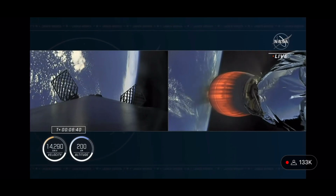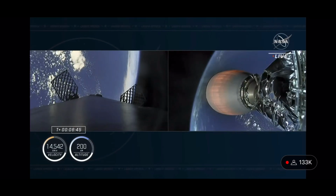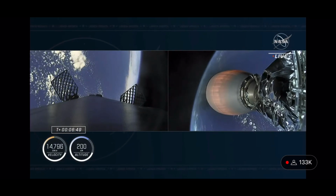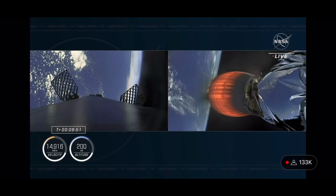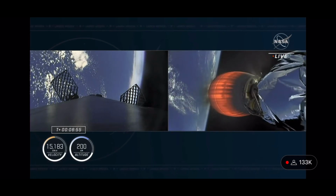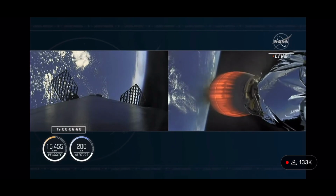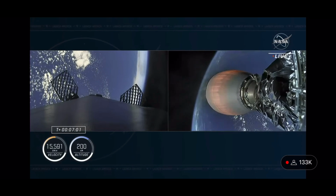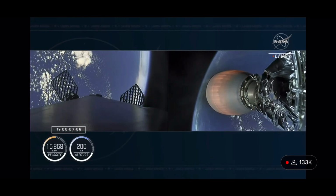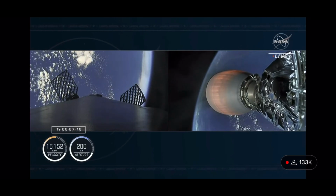For those of you just joining us, just over 6.5 minutes ago, our four Crew-5 astronauts launched from Kennedy Space Center in Florida, and they are now making their way into orbit on the second stage inside Crew Dragon. Trajectory nominal. We're hearing that the trajectory on that is nominal. Dragon copy. They are safe inside Dragon Endurance, whereas the first stage on the left-hand side of your screen is making its way back to Earth.